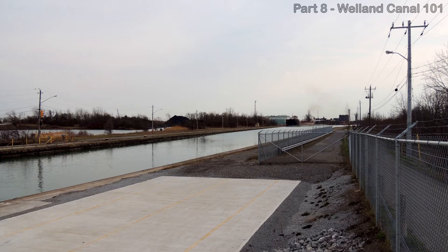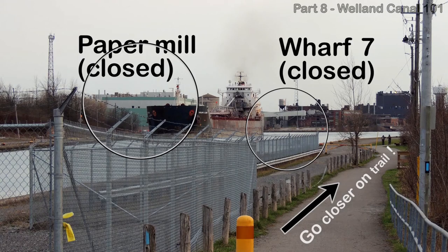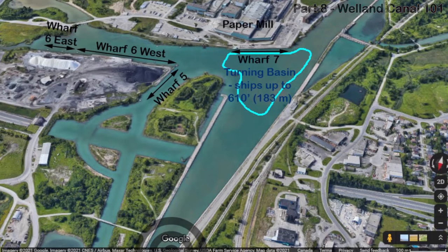To the south, you can see the paper mill. It's sort of turquoise colored. And you can see Wharf 7. The paper mill isn't a paper mill anymore. It was closed in 2017. The building is now a government-run, multi-tenant manufacturing complex. It's an experimental business model to attract smaller manufacturing.